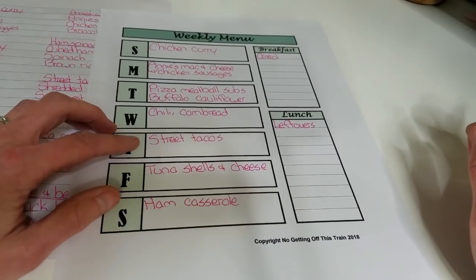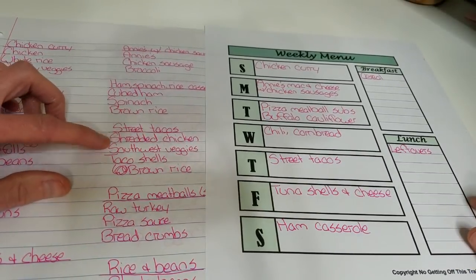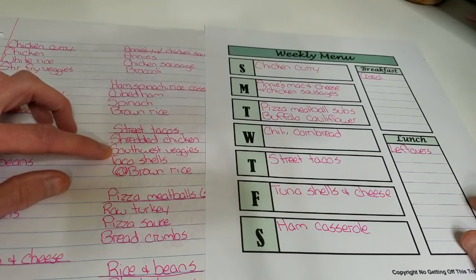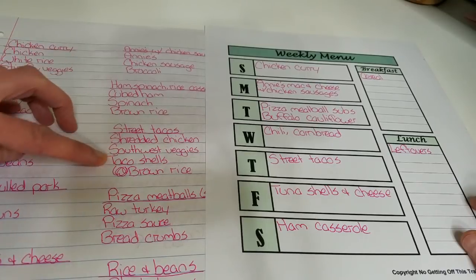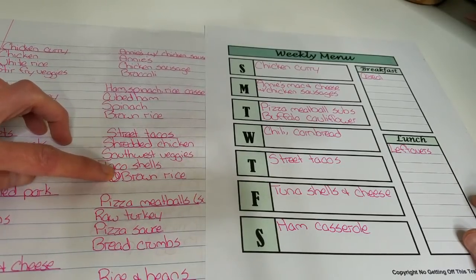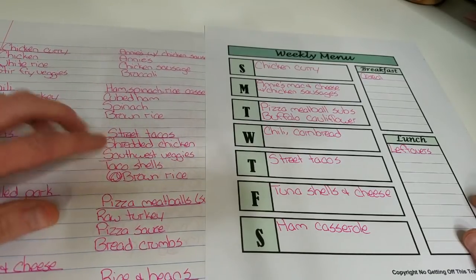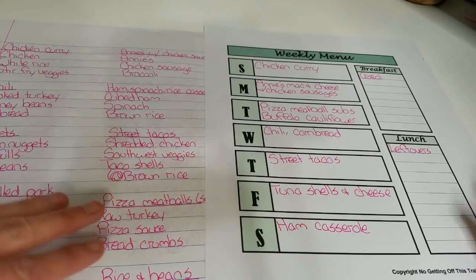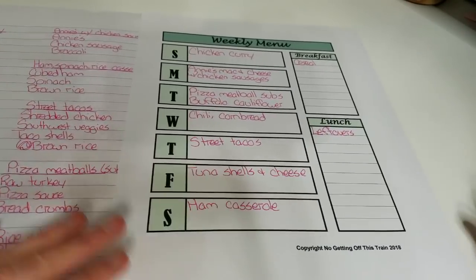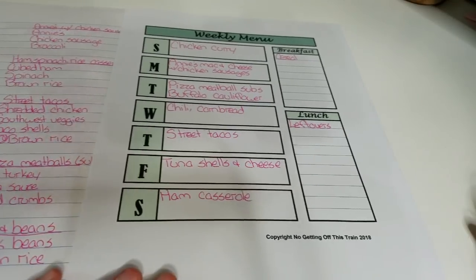Then Thursday is street tacos. So let me see over here. I'm using up the shredded chicken, the Southwest veggies, I have street taco shells, and then I have brown rice. Well, I must not have put, oh no, I don't remember. I think I'm gonna be using the peppers and onions for this. Sorry, I have lost my mind. But anyway, that will be our dinner. So I really didn't have to buy a whole lot for that one.